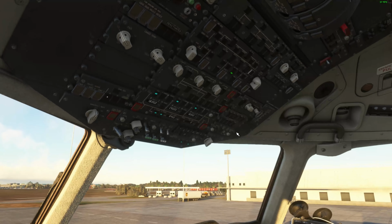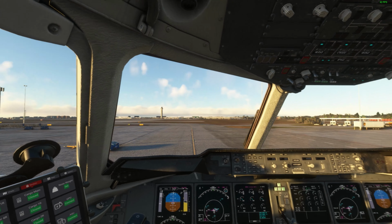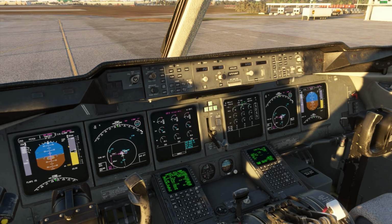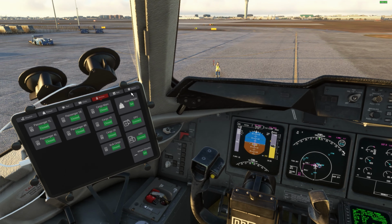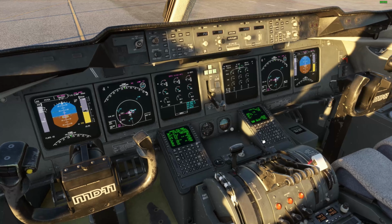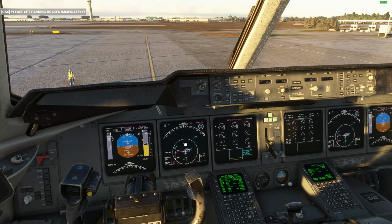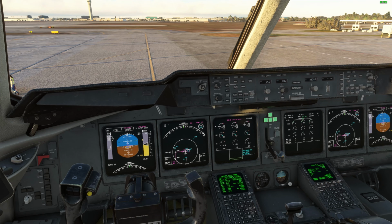Engines, APU power, stop, park brake and flap set. Short taxi, so I'll just taxi straight out, approximately 200 meters. Alright, we are free. Stop. Flap set, the brake set, anything else. Park brake set off. And we're moving.